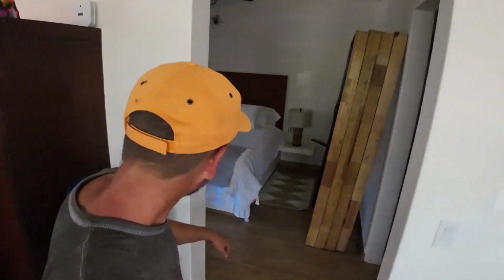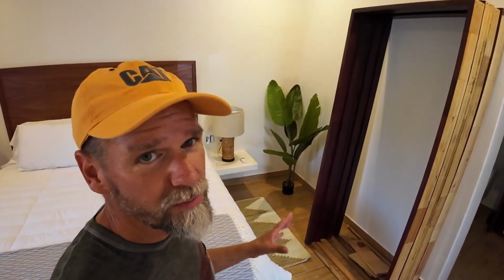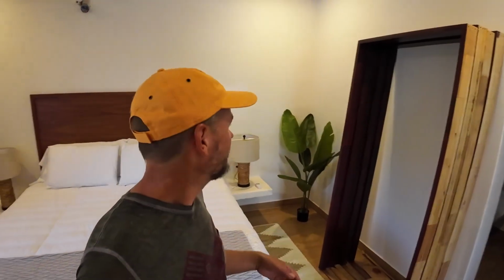And they brought all the rest of the door frames for all the interior doors, and they're supposed to come this morning, which is now about 11 o'clock, and install all the rest of the interior doors. Haven't seen them. Do not know if they're ever coming back. But we're one step closer.